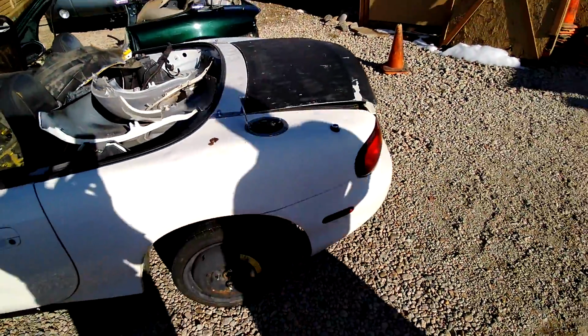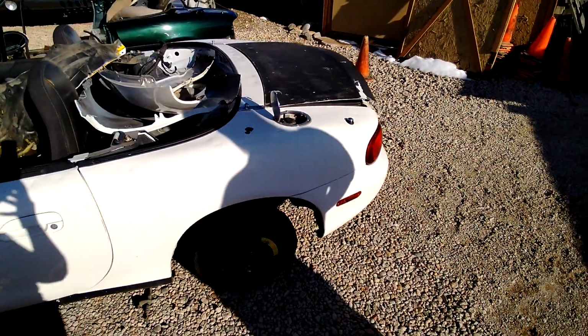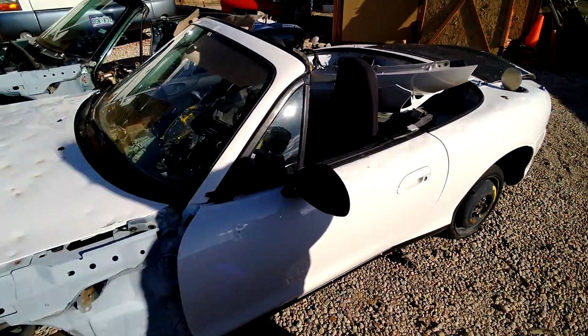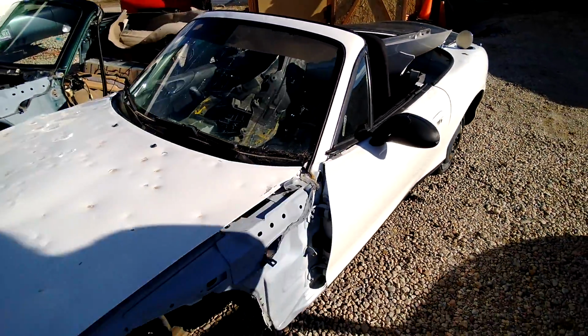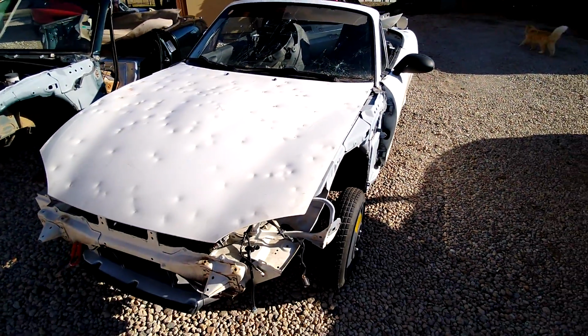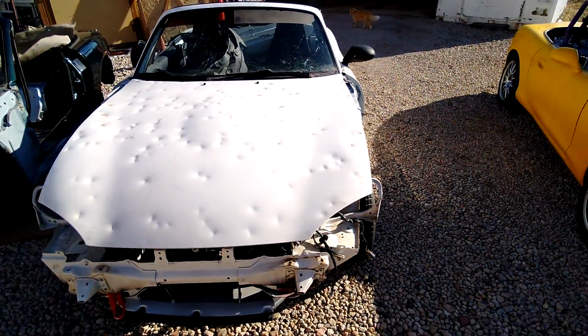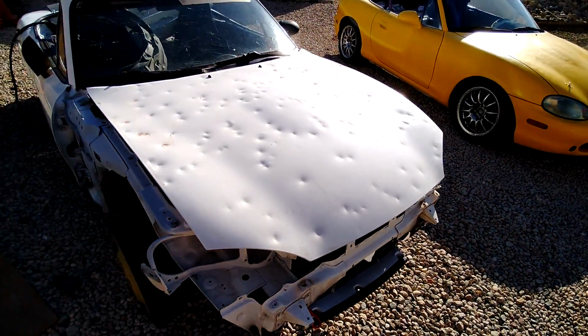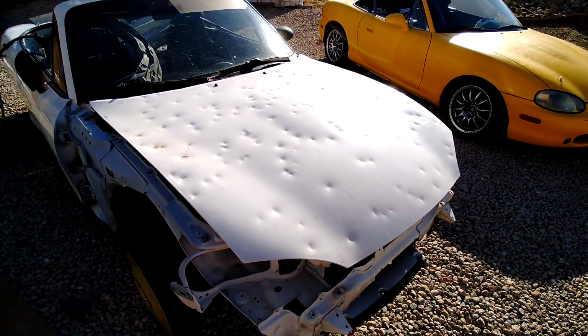Now we're on to our two chassis. One rolls and one is not rolling. The white one is a golf ball for reasons I think you can see. It had a pretty rough ending, I would say. This is probably going to a racing friend of ours to turn into some crazy track toy.